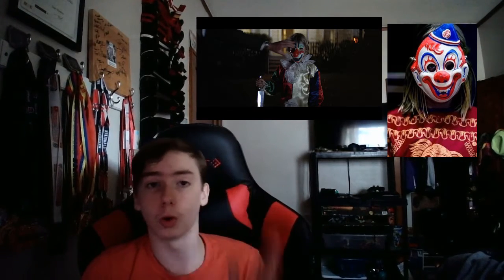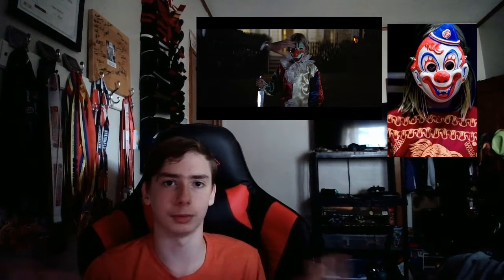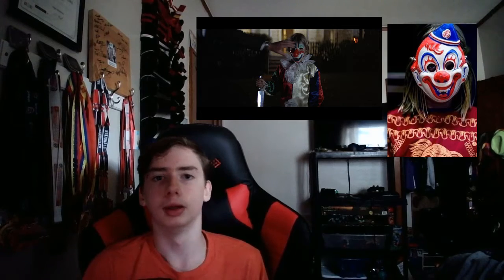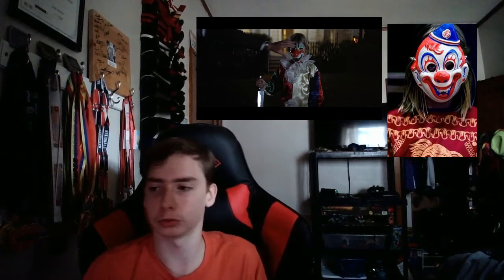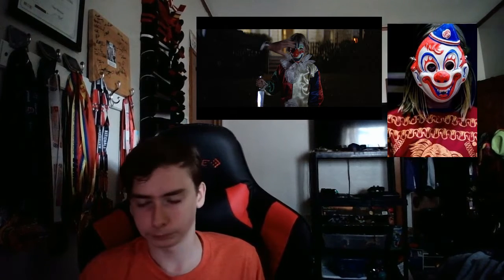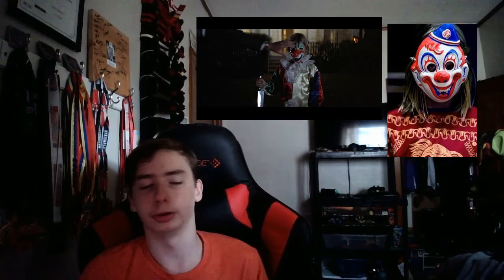By the way, this also includes the remake clown mask. I decided to bunch these two together because they basically look the exact same. There's not really any difference between them. But because of just how iconic the clown mask is to the young character of Michael Myers, I decided to put it here at the number 15 spot.